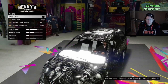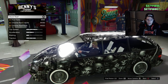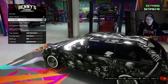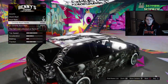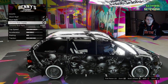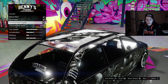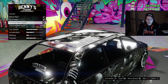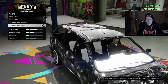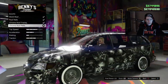Roof options. So there's obviously a few roof options we haven't gotten to explore yet. You can see stock. There you go. Roof rails. Chrome roof rails. And then you've got chrome roof tracks. Sorry about that. So the chrome roof tracks, they're kind of hard to see. So roof rails, roof tracks, you can see they're kind of blending in right now. And then the chrome roof rails. I kind of like the roof rails. And since we got chrome on the front, we'll go ahead and roll with that.